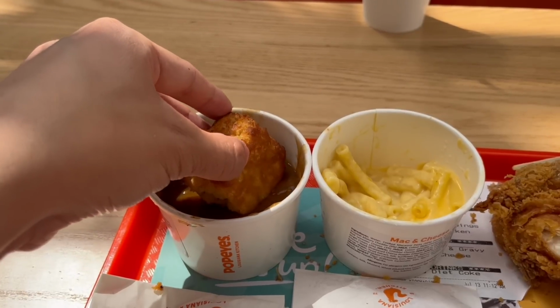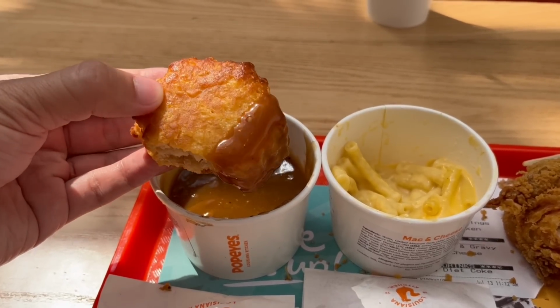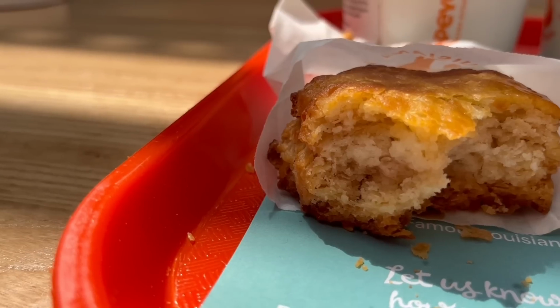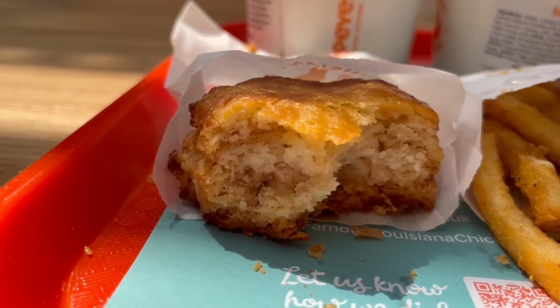Let's try it out with some of the gravy, as that's what it's meant for. Let's see how this tastes. It's nice, but I think the biscuit is good enough to just eat on its own.